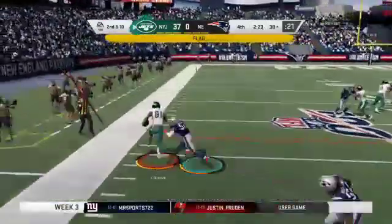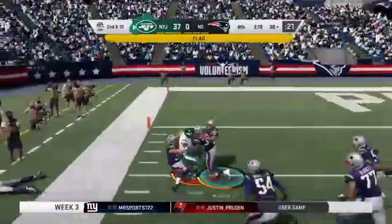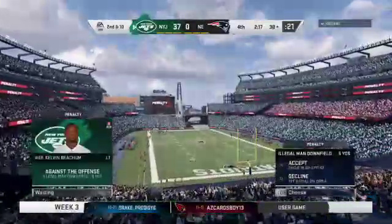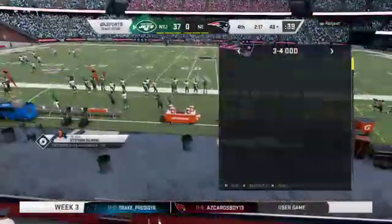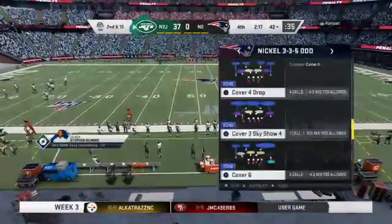Nunez got it, complete. Oh, he's got a little daylight. And they do get him down, but not before he's able to slip it inside the 5-yard line. So this will be accepted as it moves the offense backwards.